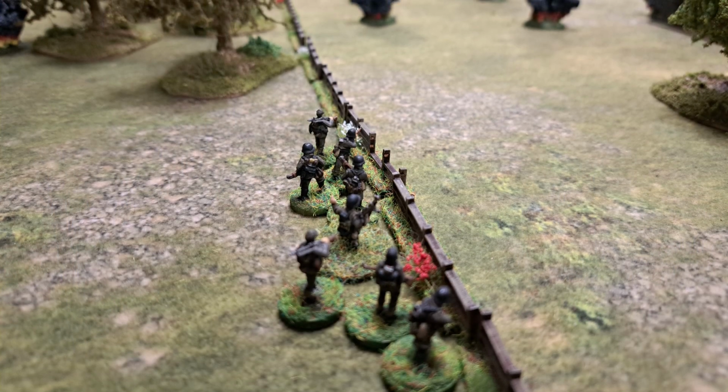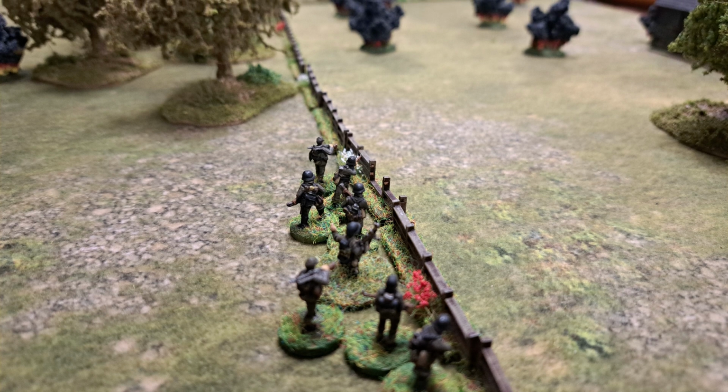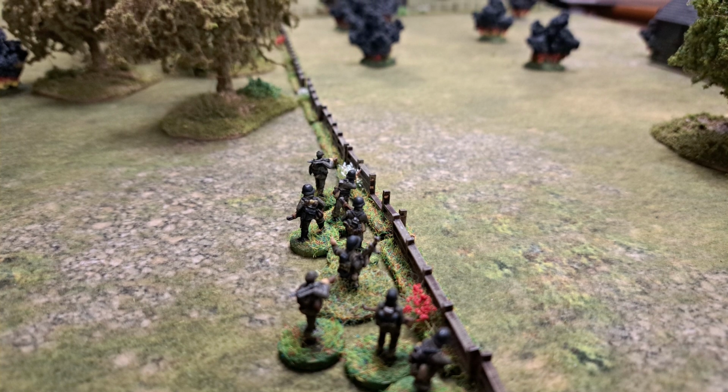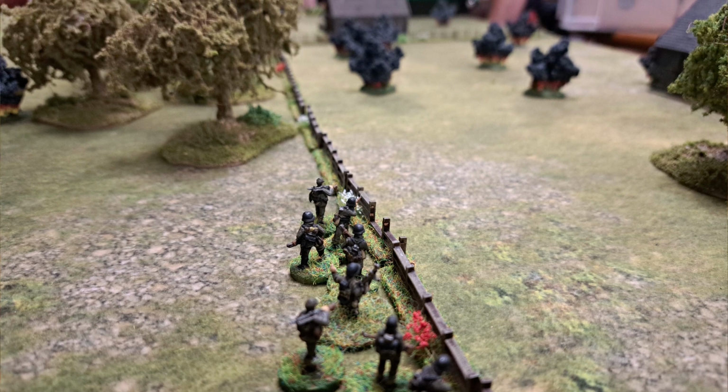She basically just appeared and started plugging away, and then he brought out a little LMG and killed half of my support section that I brought onto the table. I think he only ever put 4 or 5 figures on the table, but what I managed to do was bring down the mortar on him.